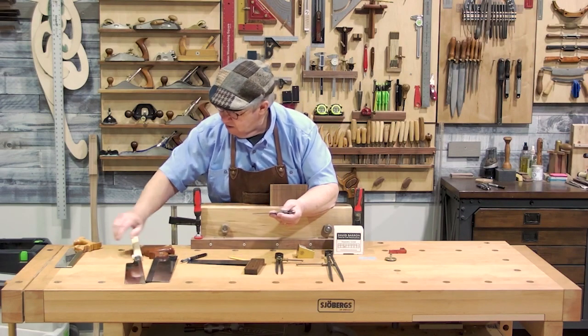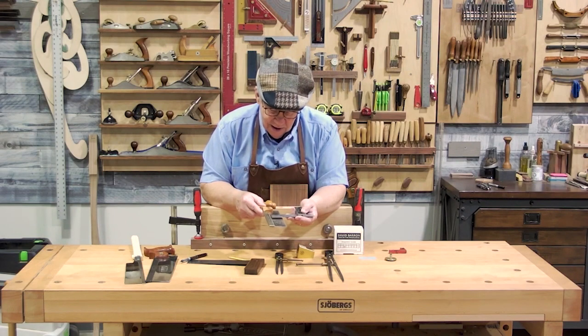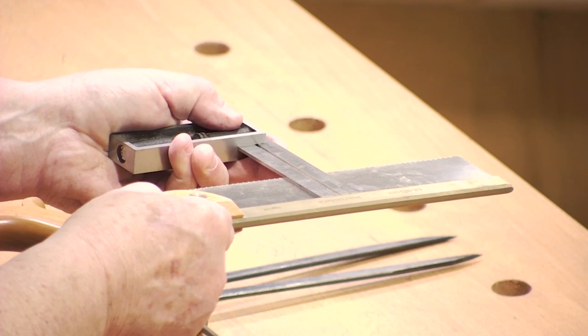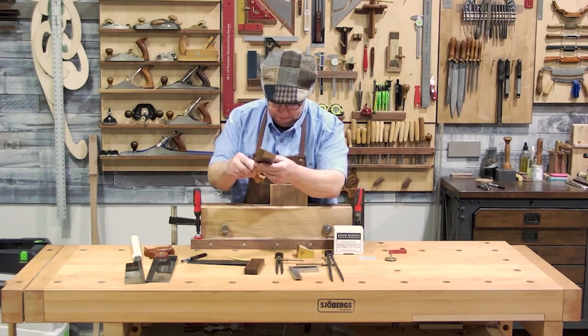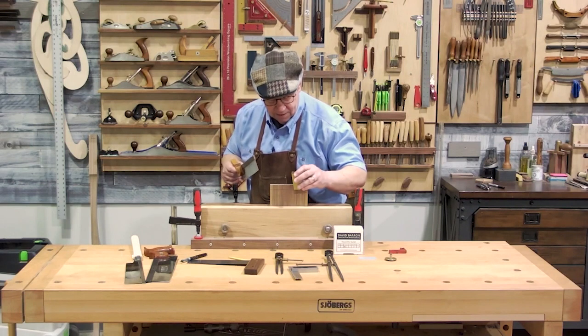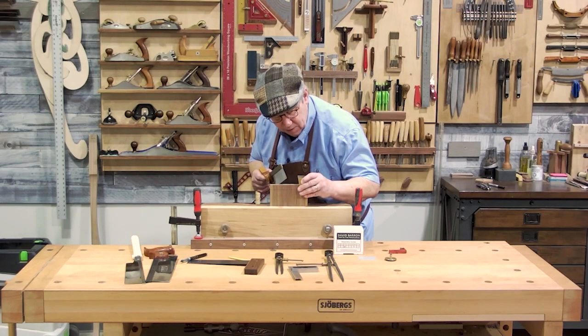Now, here's a little Lie-Nielsen, and it's not the tapered variety, but this one is about 1 inch and 5/8. So it seems like you couldn't cut one that was real deep, but let me show you how well this works. All right, I'm going to move over here, and I'm going to cut this one.